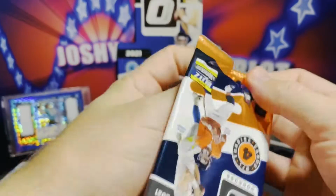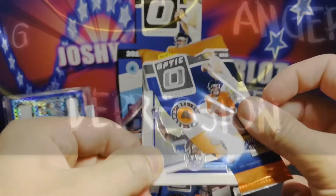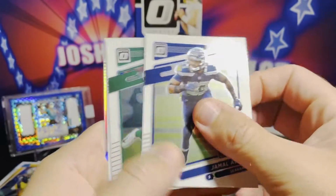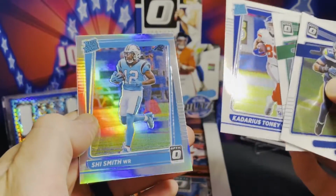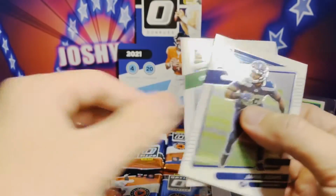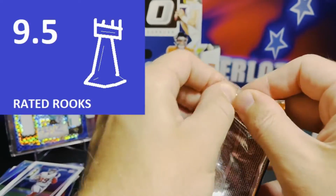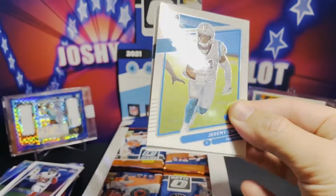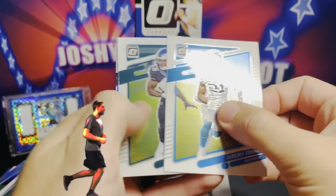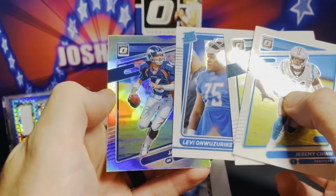Man, that auto, they don't put it backwards. It just says, what's up? They don't put it backwards. So that's our one auto. Darius Toney rated rookie and a Shai Smith rated rookie. Cards look okay. I mean, the design is, you know, the Rated Rookie logo is pretty much solid as can be. The design's okay though. There's been better Rated Rookie cards before.